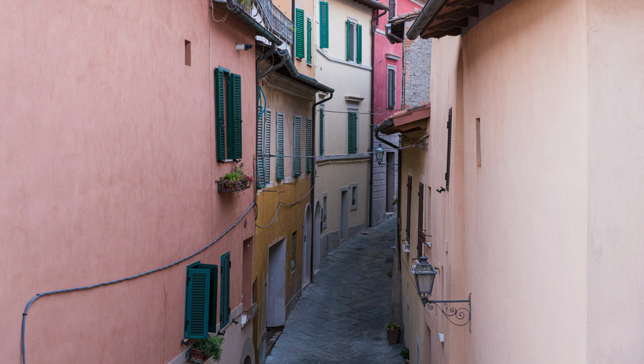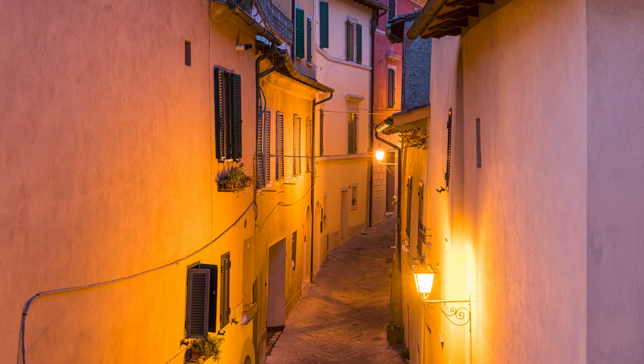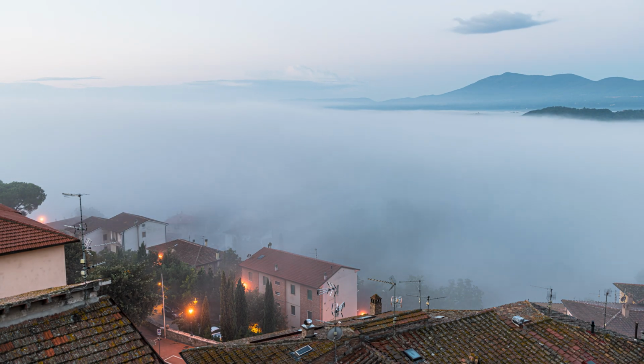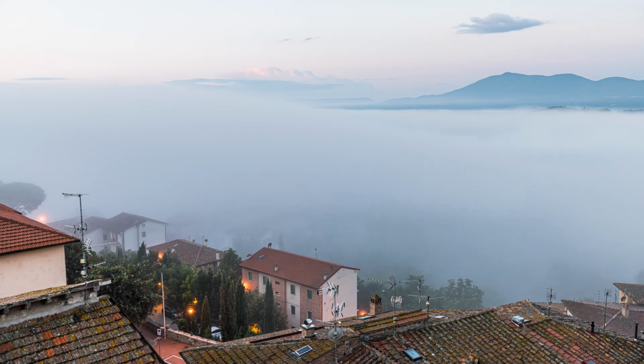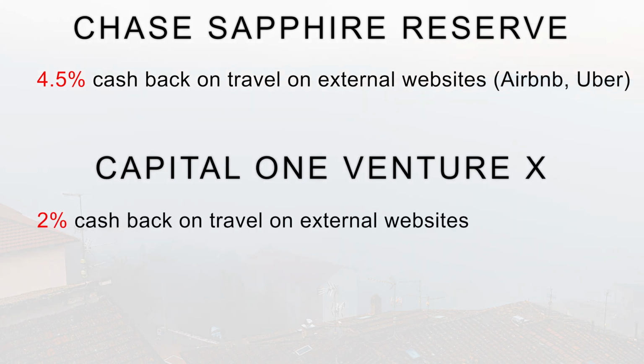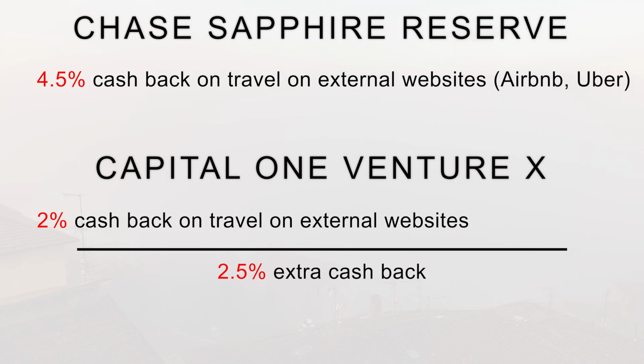When we travel, we always shop for places to stay. We especially like Airbnb to book our accommodations for its unique locations. With Chase Sapphire Reserve, you earn 4.5% cashback on Airbnb bookings. The closest that this cashback gets is with the Capital One Venture X card. This card provides 2% cashback on travel purchases on third-party websites, such as Airbnb. So we get an extra 2.5% cashback when we spend on Airbnb or small guest houses with Chase Sapphire Reserve.